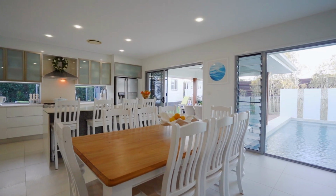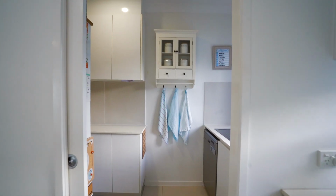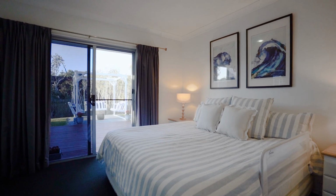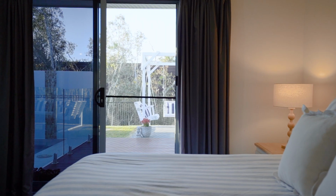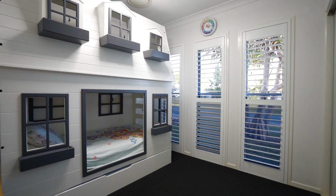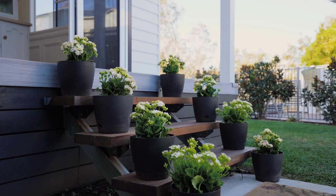The stone-top kitchen features a 900mm freestanding cooker and butler's pantry, which includes a second sink and dishwasher. The master bedroom has views onto the pool through plantation shutters and access to its own external entertaining area. It is serviced with an open ensuite and large walk-in robe. There are 2 further bedrooms with a main bathroom and what could be a 4th bedroom or second living area.